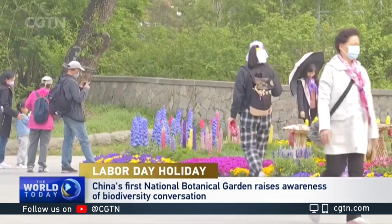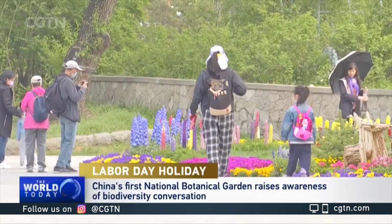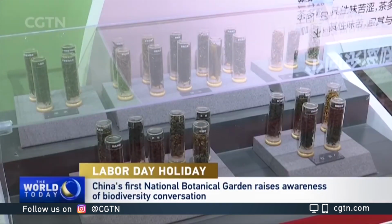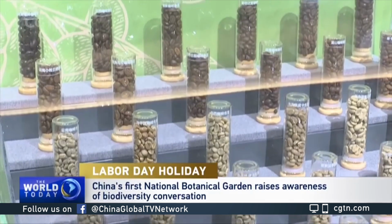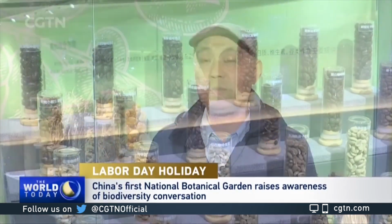The garden, inaugurated in mid-April this year, is a big attraction for families, with parents trying to satisfy their children's curiosity about plants. The exhibition is expected to change over time as more specimens and plants are introduced and become available.